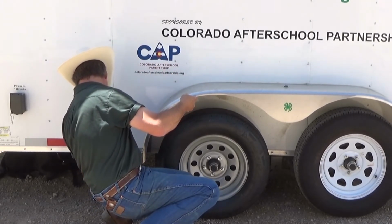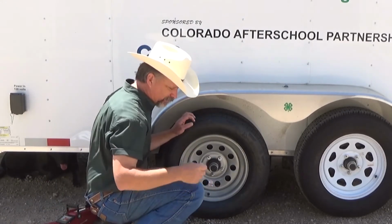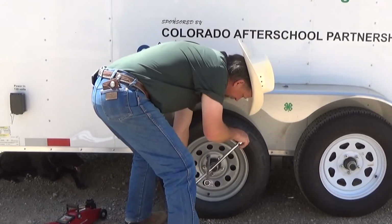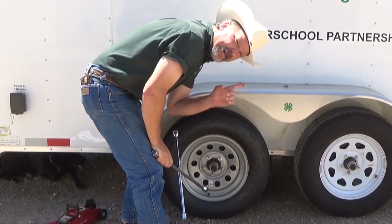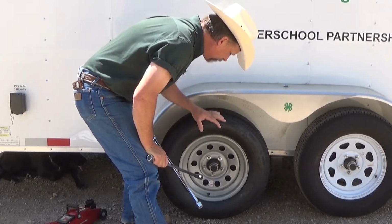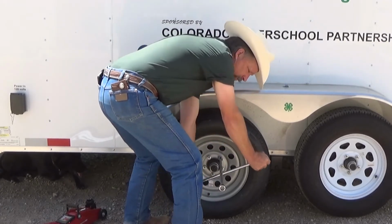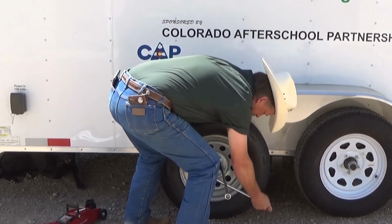Once I've done that, I can lock my handle back into my jack, pull that out without having to get under the trailer, get my lug wrench, and now I can do my final tightening. You can hear that? You want to hear that kind of talk to you a little bit. You know that you've really tightened that lug nut in there on the tire, just by using your body weight and giving it a crank.